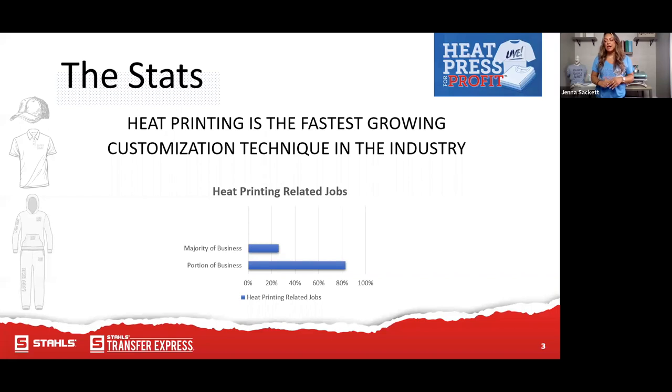So you can see some stats listed there that a lot of people are incorporating a heat press into their business, if not it just encompassing their business as a whole. I will say that heat presses are that go-to technology because of that low cost of entry when investing in getting started with printing custom t-shirts. A heat press is really the easiest and most cost or price conscious option out there for really getting started.